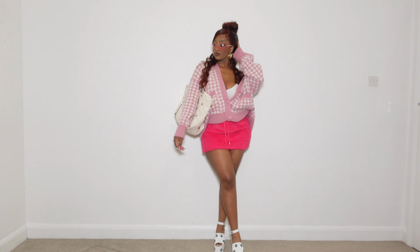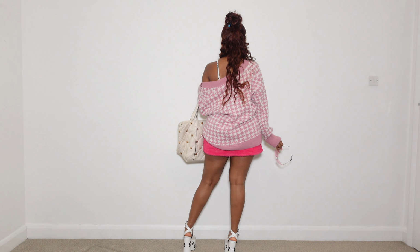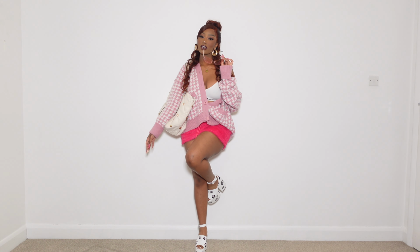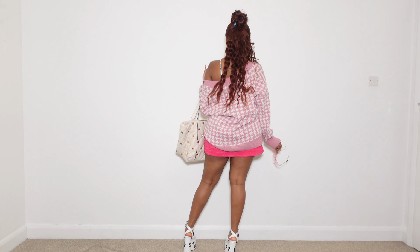Like damn, she in her moves. Big boobs in a bust, busted, in a bust, busted, in a bust. She a baddie, she know she a 10. Big boobs in a bust, busted, in a bust, busted.